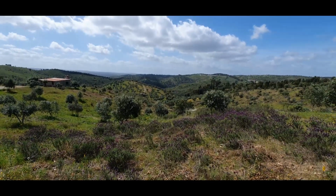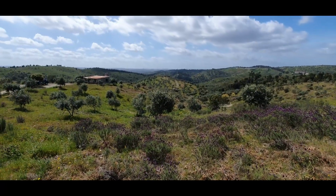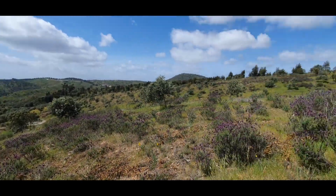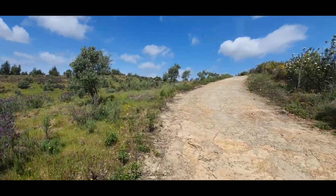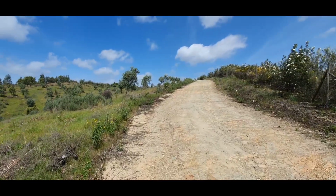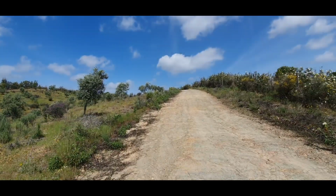Today is a little windy, but look at these stunning views. All of this is in the property. I'll go a little more and I'll show you where the property begins. See you in a minute.